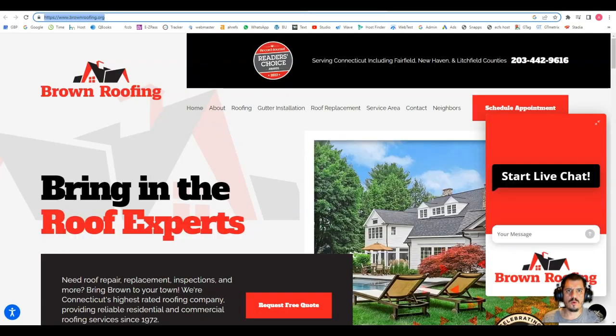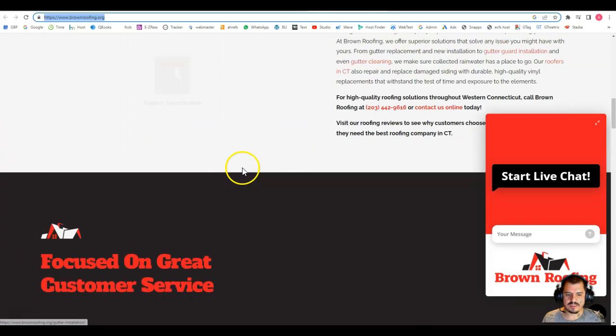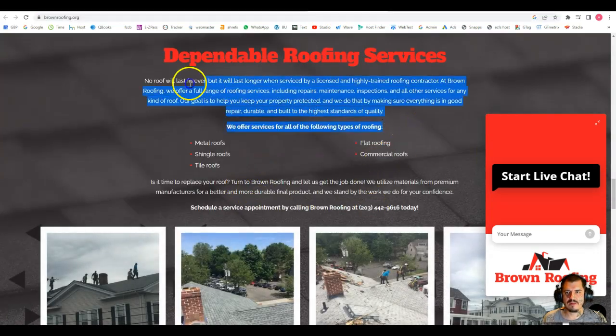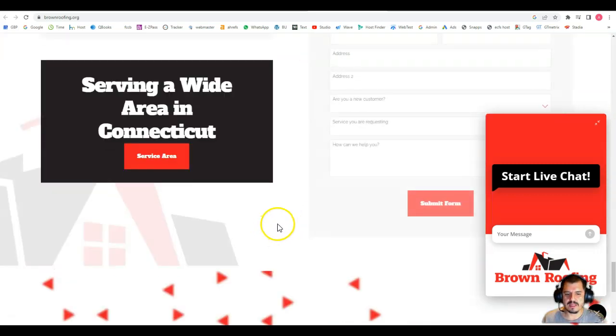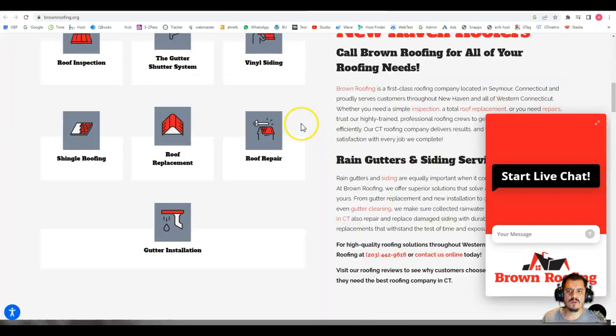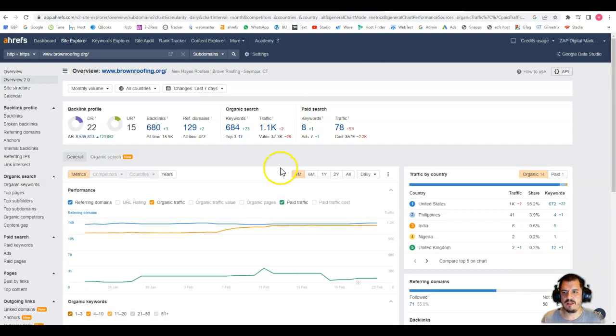So if we look at their website, you can see here, they really seem to understand how content is actually helping them, because you see they have content here, they have content here, you get the point. They have more content than you do. That doesn't really mean their design is better than yours, because that's really subjective. But ranking number one for that specific keyword, let's see how that's helping them.